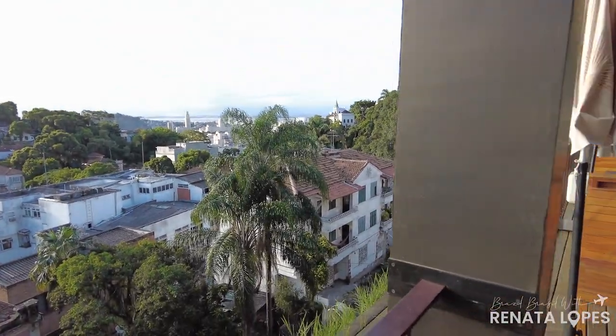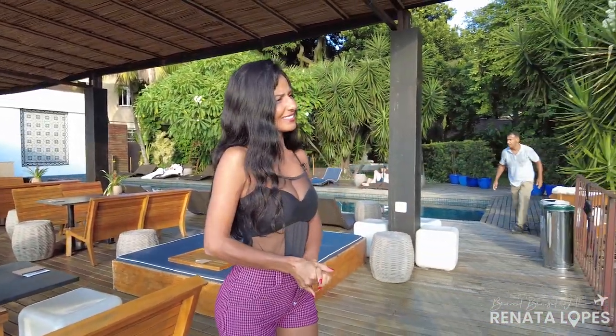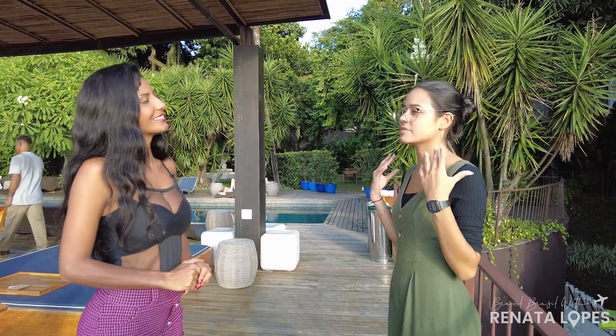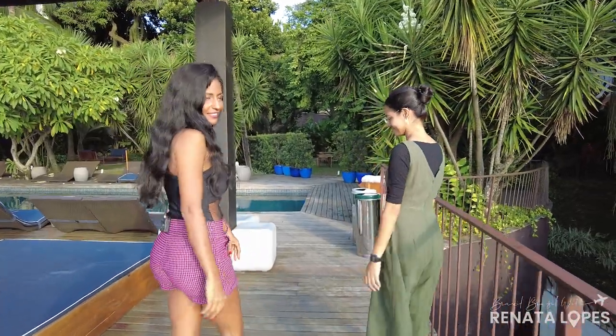Especially when we are inside the nature. Yes. Oh my god. That's what we call refugio brasileiro, because it's a little bit far away from the center, from the noise, so it's kind of a vibe to relax. That's nice. So let's go check now the hotel inside.